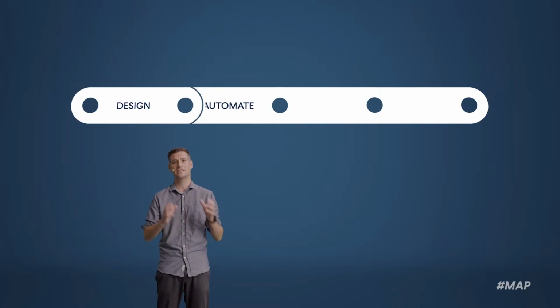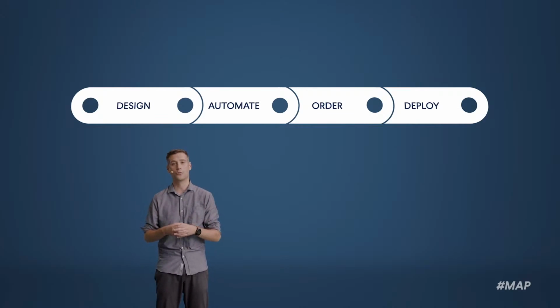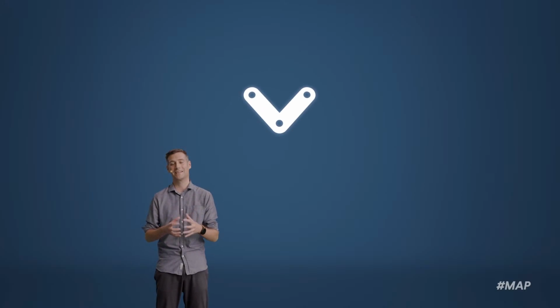Today, for the very first edition of Vention Demo Day, we will drive you through each phase of MAP: the design phase, the automate phase, the order phase, and the deploy phase. And we'll be covering all the product features available to you to make your next project a success. But enough said, let's get going, and let's welcome Bree Hartgrave, our VP Product at Vention.